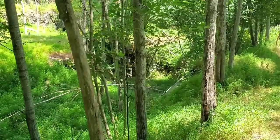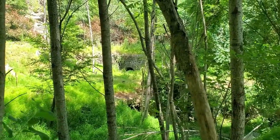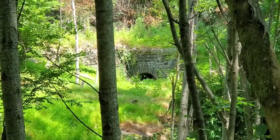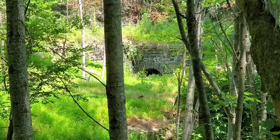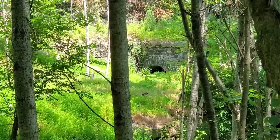As I'm passing, I saw more canal ruins. Look in the distance though, I'm gonna zoom in even more. That is a tunnel right there. Very similar to what we saw before that I was describing, where the water would have gone through an archway like that, spilling out into the river, except this is on the opposite side of the trail.